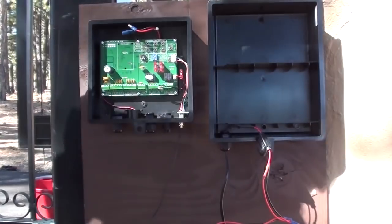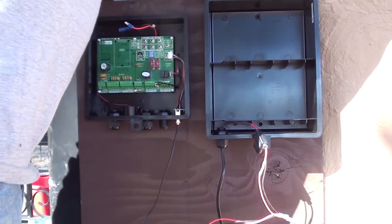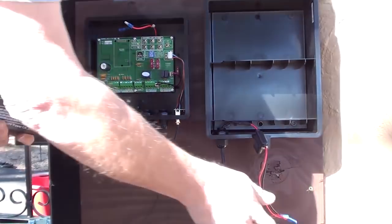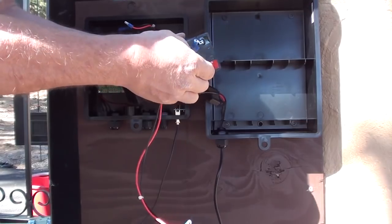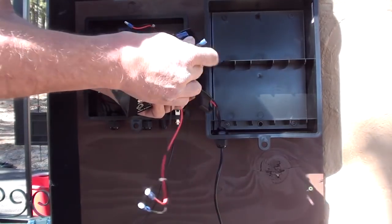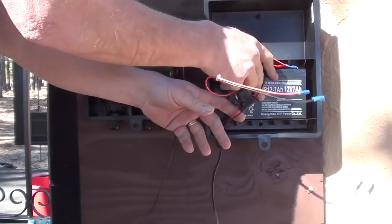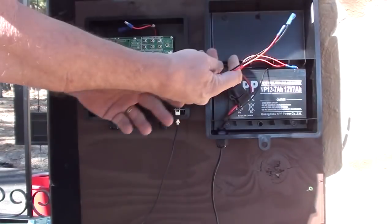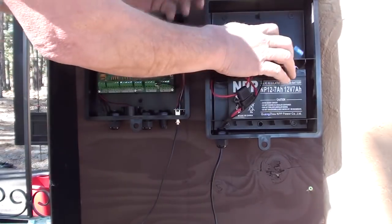Now you can see that the battery box has room for 2 batteries, and I thought I ordered 2, but it turns out I only ordered 1. So I had to go back and order another one, and that'll be here in less than a week. So anyway, we'll put the first battery in, and it's already wired for the second set of batteries.